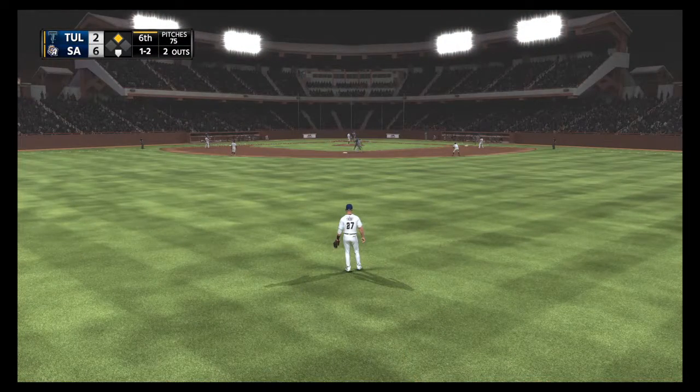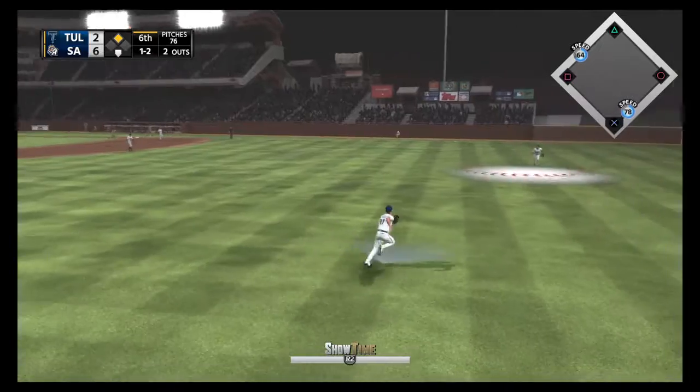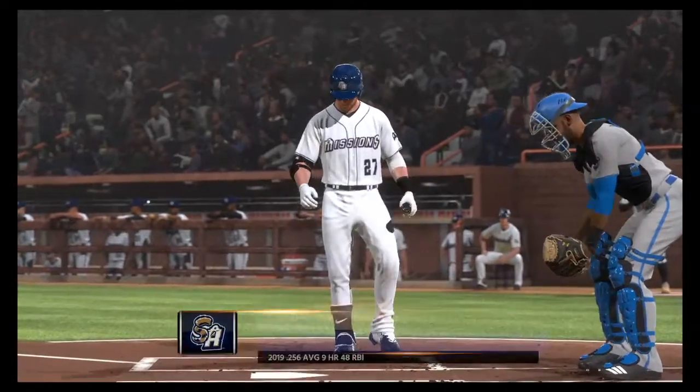Ready once again, Mickey Martin. He flew out in his last at-bat. Mickey Martin. Fly ball out toward left center field. Williamson's under it. And that retires the side.